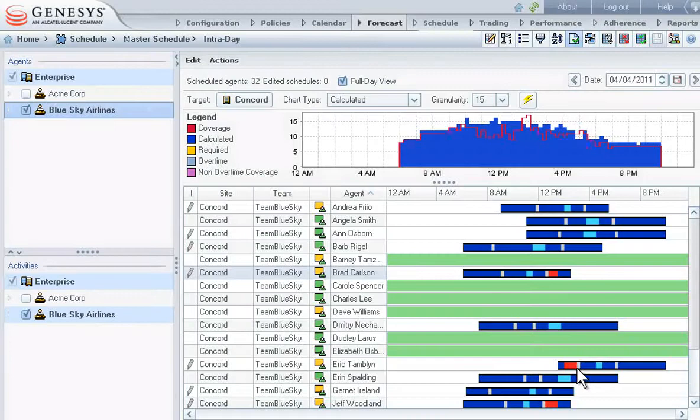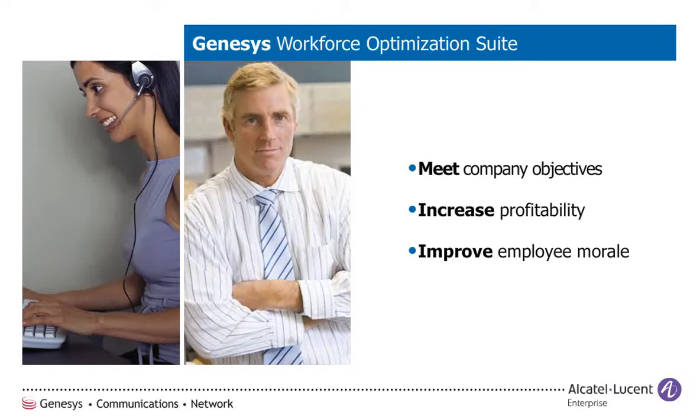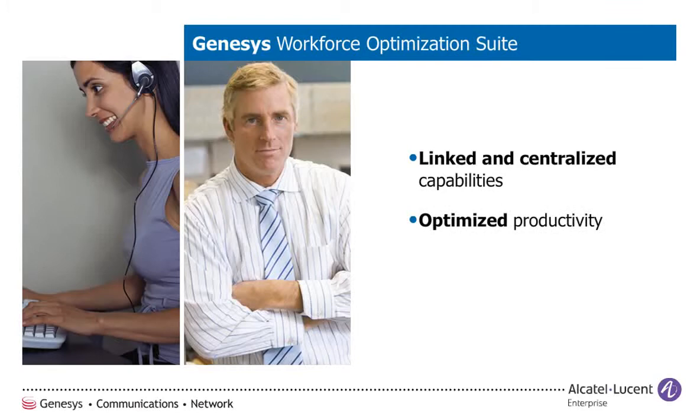Let Genesys Workforce Optimization Suite help you meet company objectives, increase profitability, and improve employee morale with a comprehensive set of tightly linked and centralized capabilities designed to optimize productivity while minimizing overhead costs.